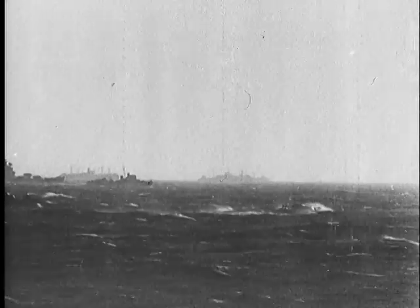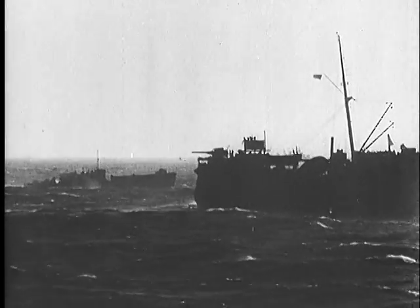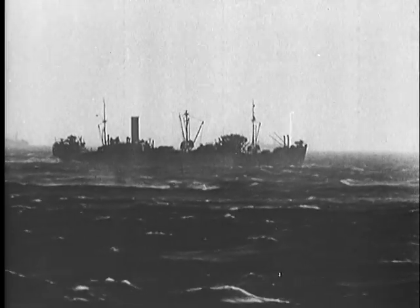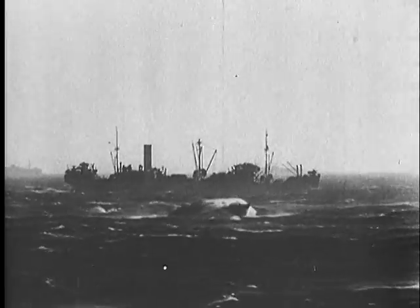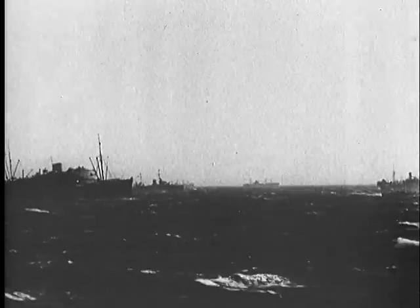After weeks of the most meticulous calculations, and it's hard to imagine the extraordinary amount of detail involved in such an operation as this, was it all to go for nothing simply owing to a freak of weather? How were the men to get ashore in such a swell and in such a wind? Hope and gloom alternated in the mind of every man there.